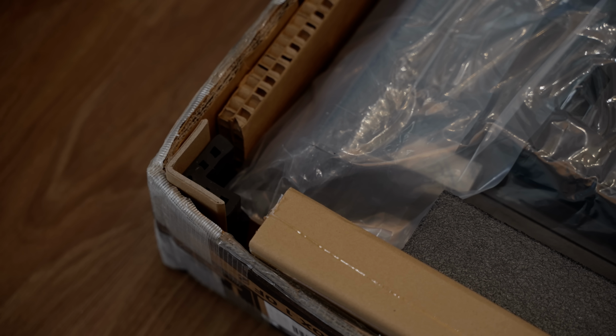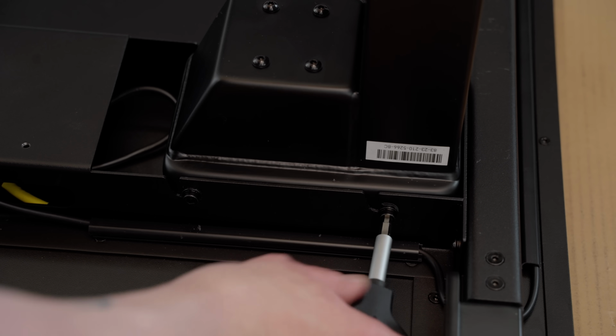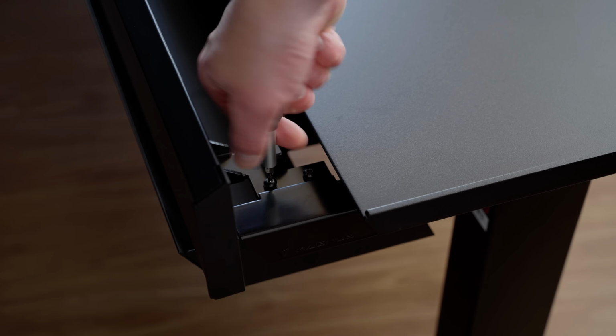This came packed really well too. The outside of the carton looked like it had really been through it, but everything inside was flawless. Really easy assembly too. It's like bolt on the legs, bolt on the feet, bolt on the cable tray, flip it over, and bolt on the hinged top for cable management.